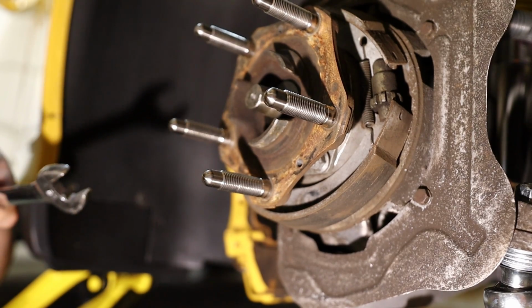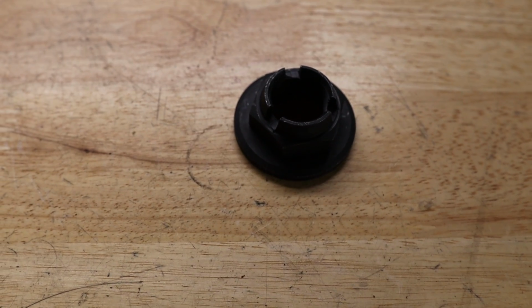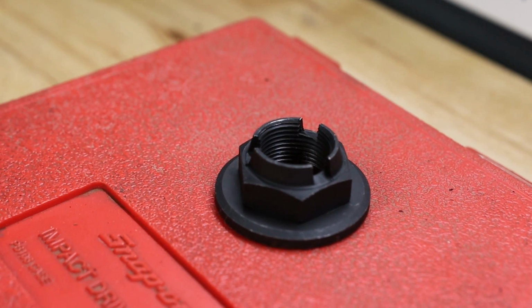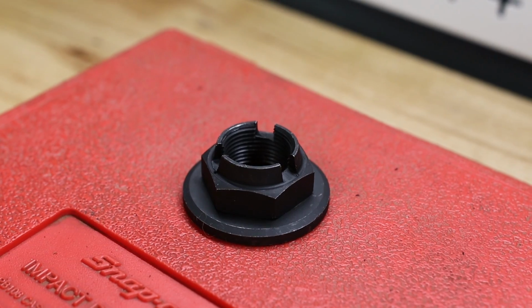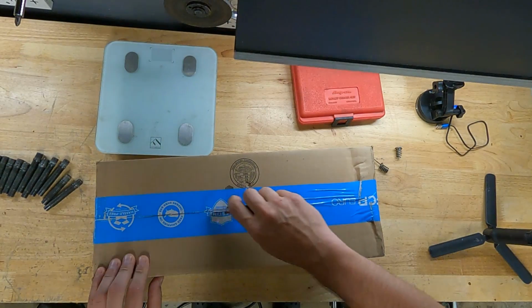The stud installation wrapped up. Now I just had to wait for the other parts to come in: the new axle nut, the OEM axle nut, and the parking brake pad springs. First, the new nut showed up, much nicer than the one it had in there. Obviously, it's OEM, and it has the built-in washer, which I did not have.